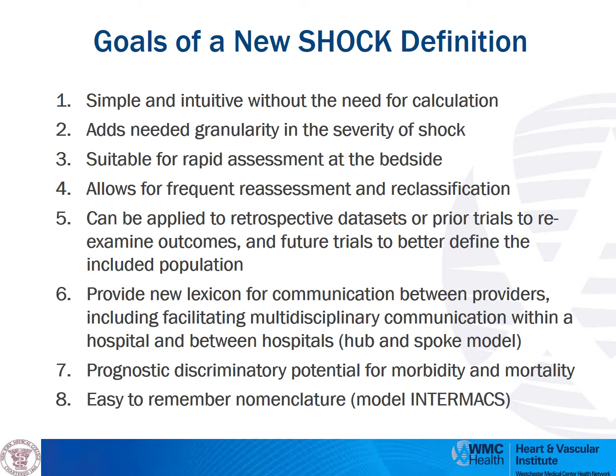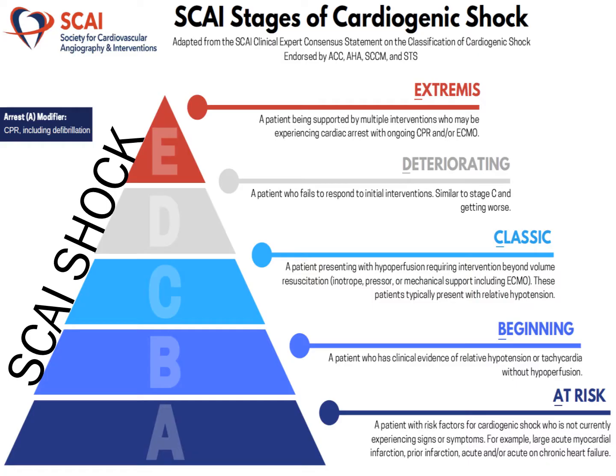We wanted to make a definition that was simple and intuitive, without need for calculation, adds needed granularity in the severity of shock, suitable for rapid assessment at the bedside and reassessment and reclassification as things improve or worsen, should be able to be applied and validated by data sets both proactively as well as retrospectively, should become the new lexicon for communication in all settings at the hospital, in the community, as well as between hospitals in hub and spoke model situations, should provide prognostic discriminatory potential for morbidity and mortality, and finally should be very easy to remember in terms of nomenclature.